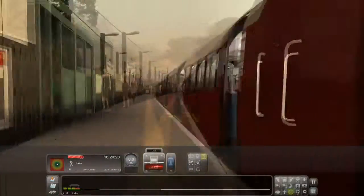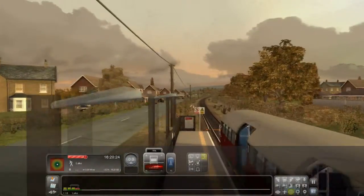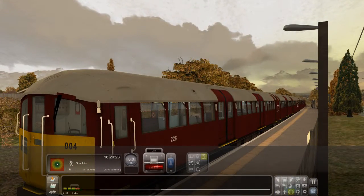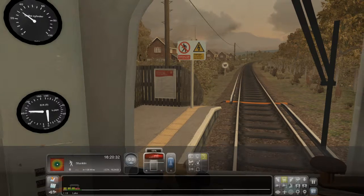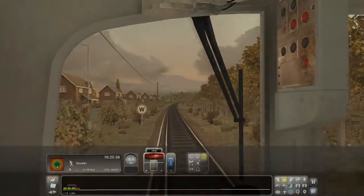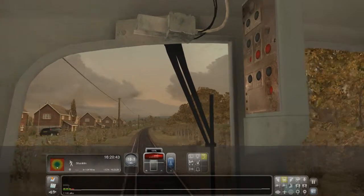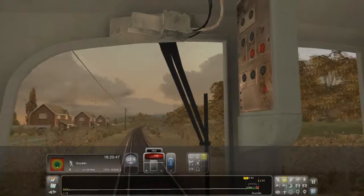I mean, if I move the train forward a little bit more, that door might open. But there's not much point in doing that, they can just walk through. Forward we go. Shanklin in 1.5 miles. No, 1.05 miles.